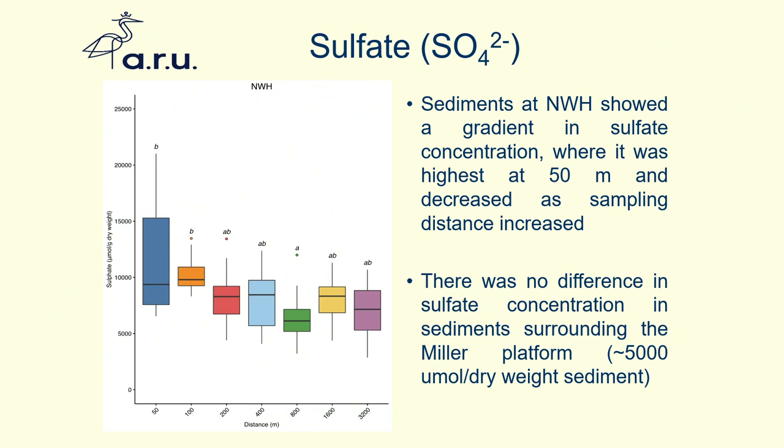Main result from the ion data is we saw very high levels of sulfate at the Northwest Hutton platform. As you saw actual gradients, as you moved further away from the decommissioned platform, you saw the levels of sulfate significantly reduce, with the highest levels being at those 50-metre sediments. When we look at the Miller platform, there actually was no significant difference in sulfate concentration, and they're all slightly lower, but no differences between the sampling distances.